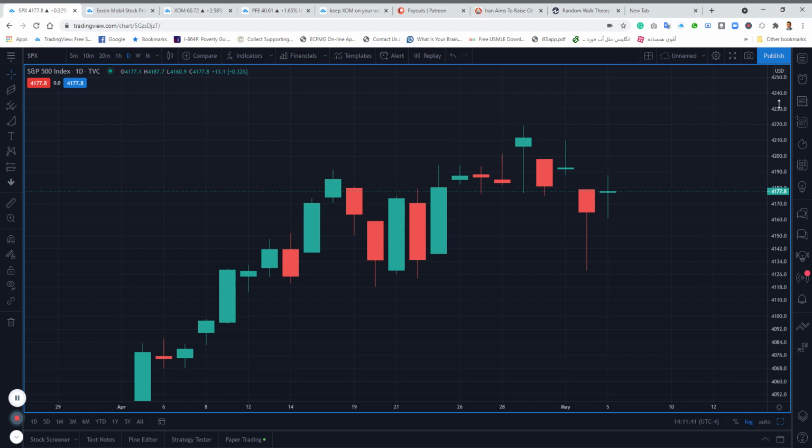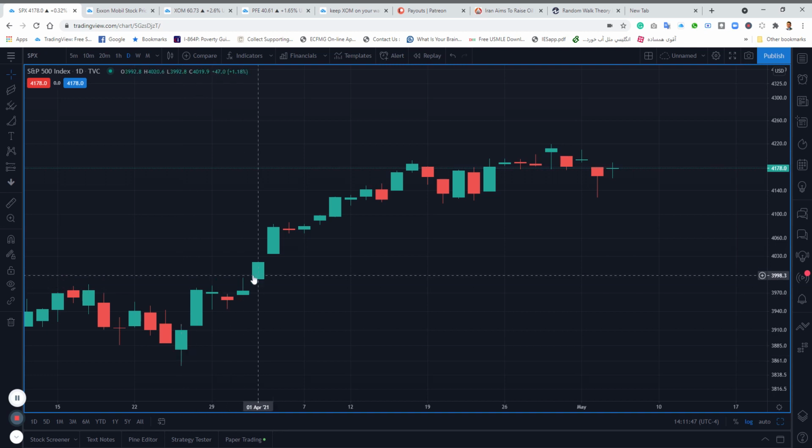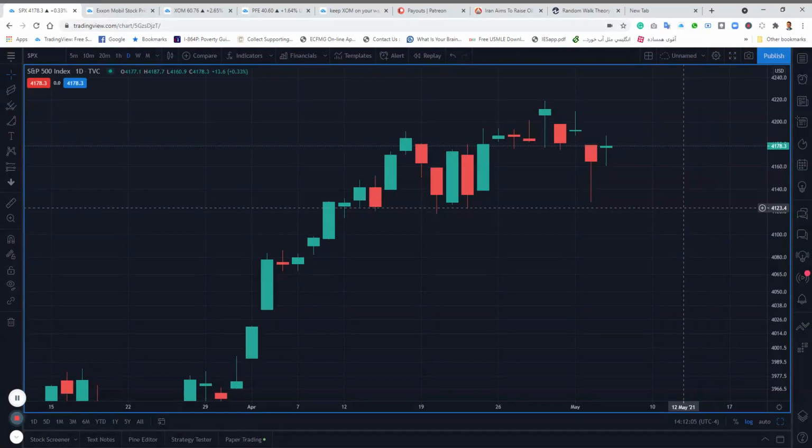So when we have a sharp move like this, from March 25th up to April 29, and end up with multiple dojis and we fail to reach the new level, it means there is no momentum in the market anymore. Usually, at the end of any move, we see multiple doji candles or candles with small bodies, and then we see a correction.